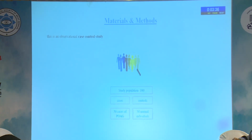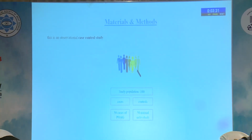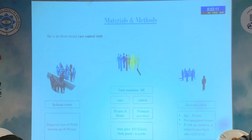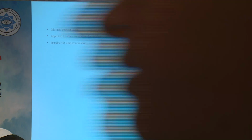Now coming to the material and methods, this is an observational case control study. We have selected 50 patients of POAG as cases and 50 normal age and sex matched individuals as control. The inclusion criteria is diagnosed cases of primary open angle glaucoma between the age 40 to 50 years, and we excluded patients more than 50 years of age, postmenopausal women, and the patients with metabolic and retinal disease which alter the vitamin D3 level. The study period is for 6 months and the study took place in AIOC Kolkata. Informed consents were taken, approved by the ethics committee.